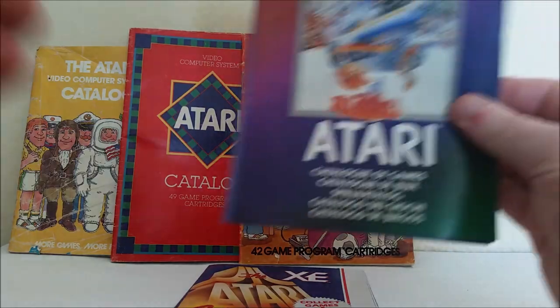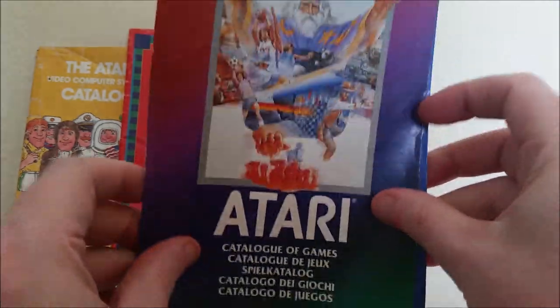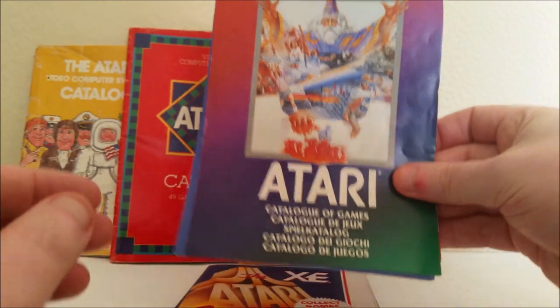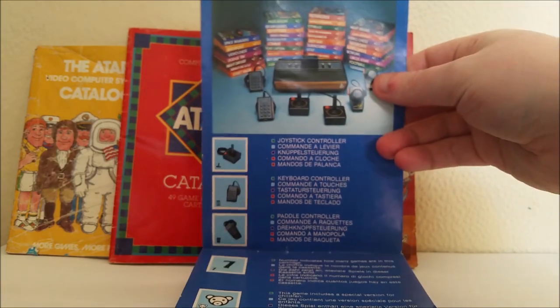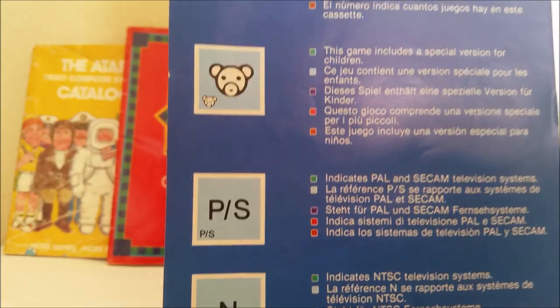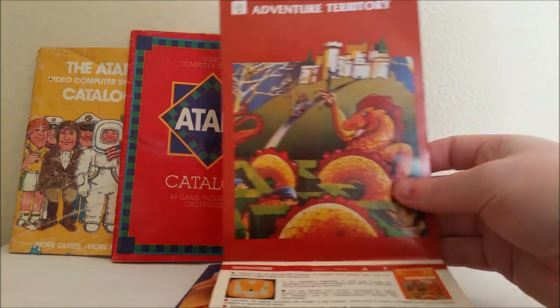So, the last one we're going to have a look at, we did have a little look at it in the last video, but we'll try to be a bit more in depth. Slightly different because it opens this way, which makes it slightly different. And you'll notice as well this one, it's in multiple languages. So I guess maybe that's one reason why they included it with the user club stuff. So again, we've got an explanation of what everything is. So what the kids games thing is, and NTSC systems, PAL region. So adventure territory.